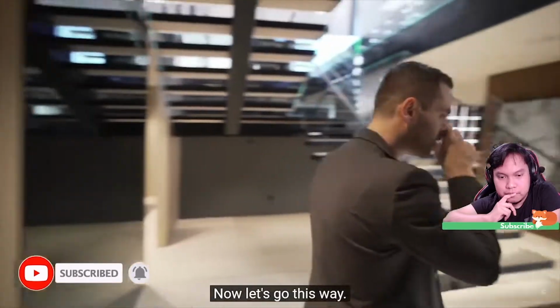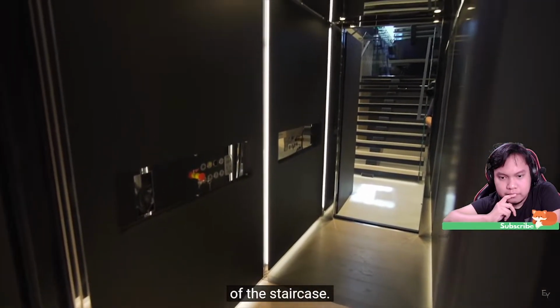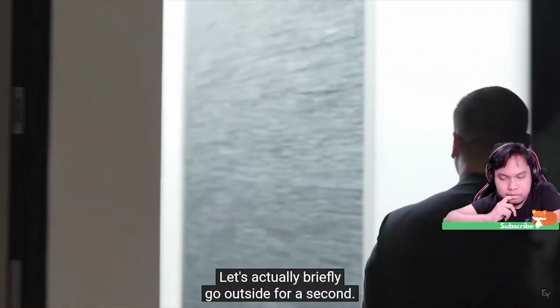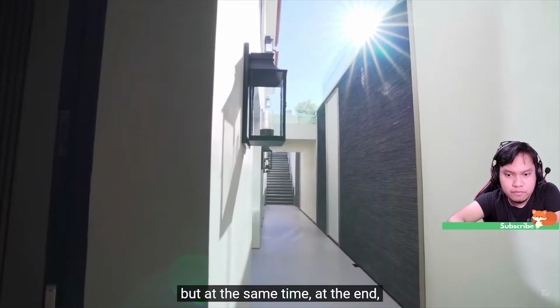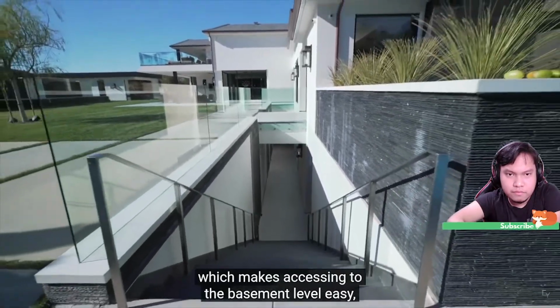Now, let's go this way. By the way, this is where we have the elevator access off of the staircase. And right here we have this opening. Let's actually briefly go outside for a second. We have this exterior hallway here, which brings in a lot of natural light, but at the same time at the end, you have the staircase going up to your backyard, which makes accessing the basement level easy.